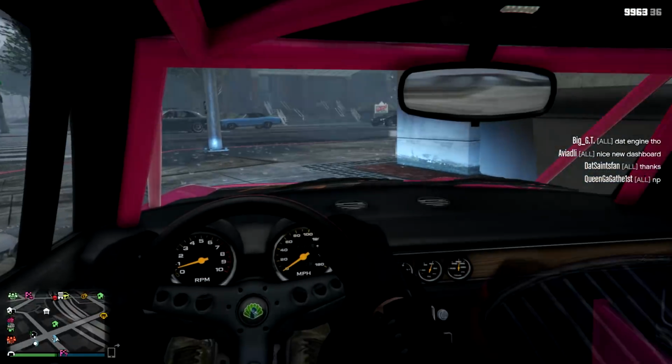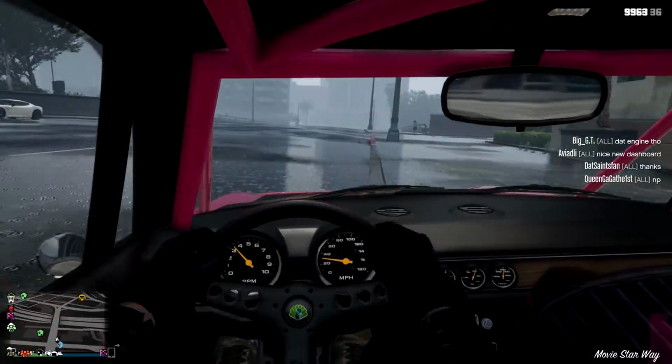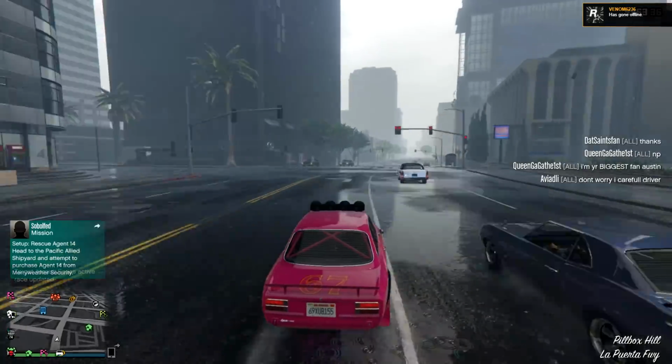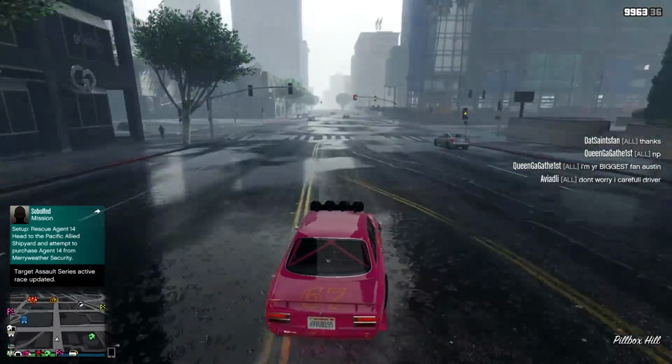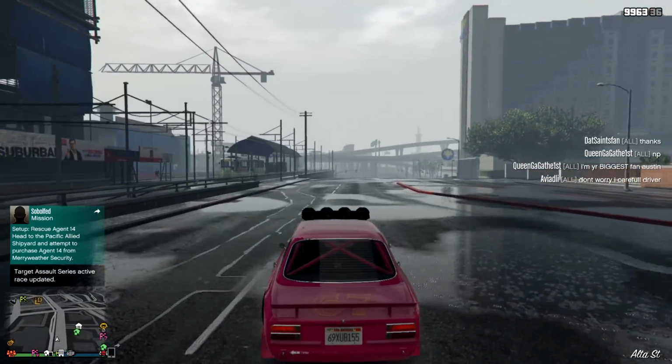Now for the Michelli GT, should you buy it? I would say no, unless you really like the look of it, or like that style of car, or want it to fit in your garage. Maybe you have an extra slot and you want something like a racing style car, then you buy it. But unless you're doing that, don't buy it.